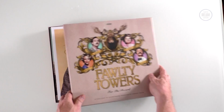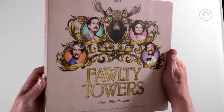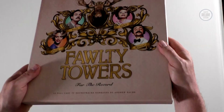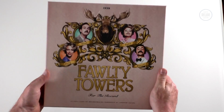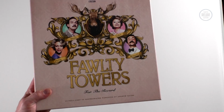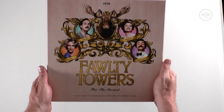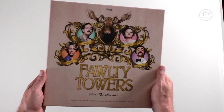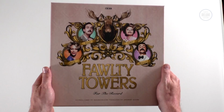The white vinyl, signed print, they're the icing on the cake of a fantastic box set, and these are limited to 1,500 units, so once they're gone, that's it. You're not going to get the signed print again. I imagine these may come out on black vinyl either individually or in a box again. It depends how Demon decide to play it. But yeah, I think this is a great job. Fawlty Towers for the record.